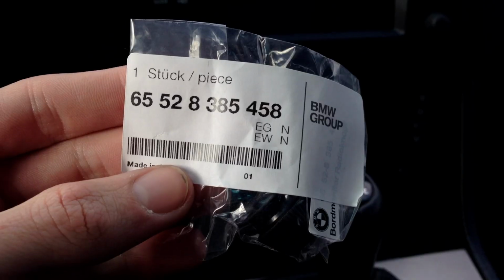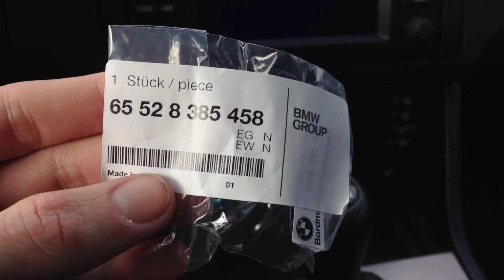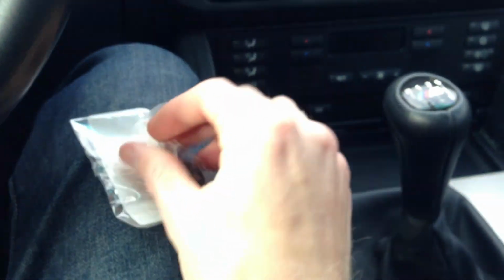From back inside the car, still at the dealership actually, I'm just going to show you real quick how these knobs go back in. Part number 65528385458. They're both the same on the 16:9 ratio display. On the 4x3, there were different sizes. My display's a little bit dirty. I apologize for that. But I did order 2 of them. The total part cost was, I believe, $25.45.